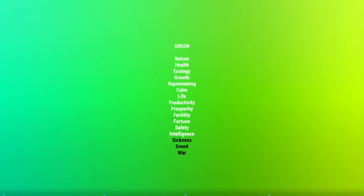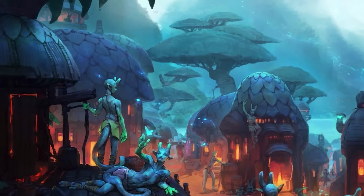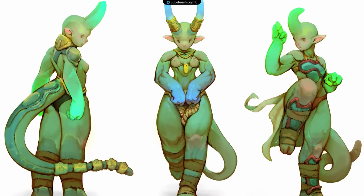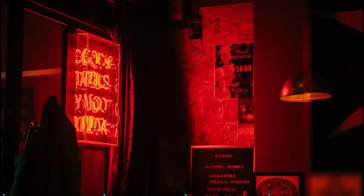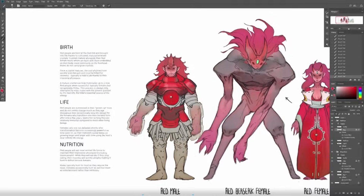Like the Green tribe, for example, a bunch of plant people living in harmony with nature, mostly peaceful, caring and respectful of their environment, stuff you might associate with the color green. And then we have the color red, often associated with rage, intensity, warning signs, danger. So I designed the red tribe to embody those characteristics.